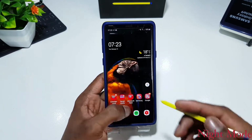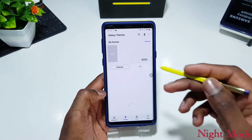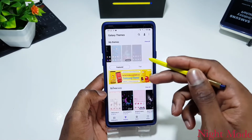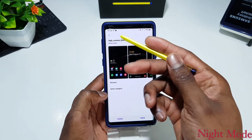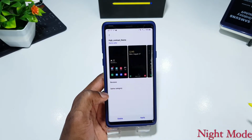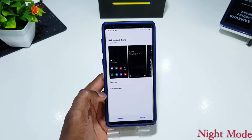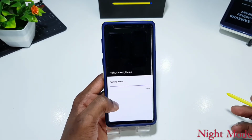So what I did is I went into the theme store. Then I downloaded this theme, the high contrast theme, as you can see right here. I downloaded and applied it. It gives you exactly what you want, a black, dark background with no grayish, no gray on black, whatever stuff. So check it out.